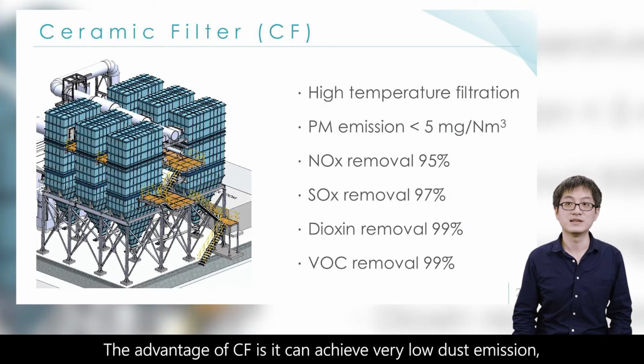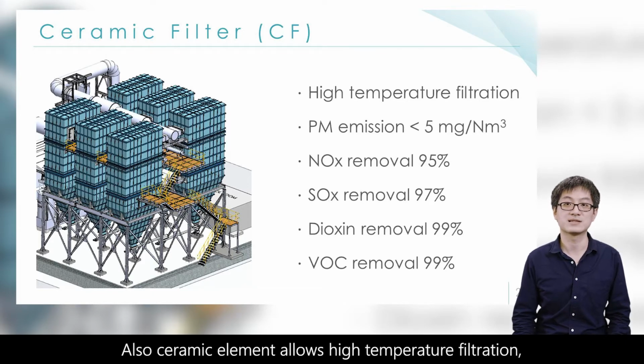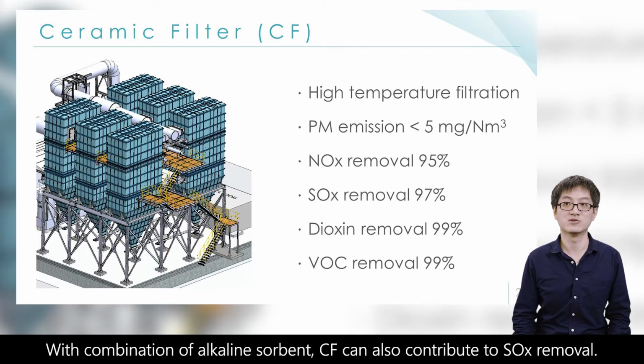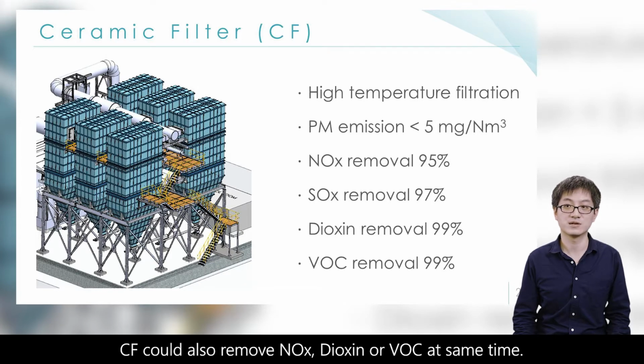The advantage of CF is that very low dust emission can be achieved, typically less than 5 mg per normal cubic meter. Also, ceramic elements allow high temperature filtration, usually as high as 300 to 400 degrees. With the combination of alkaline solvents, CF can also contribute to SOx removal. By adding catalyst into the ceramic filter, CF could also remove NOx, dioxin, or VOC at the same time.